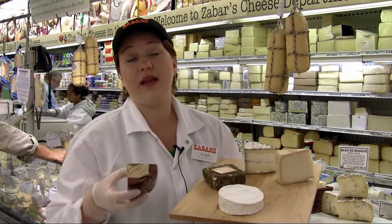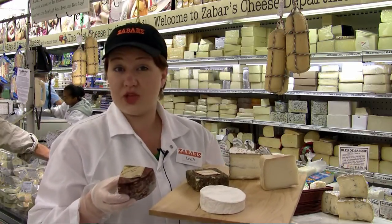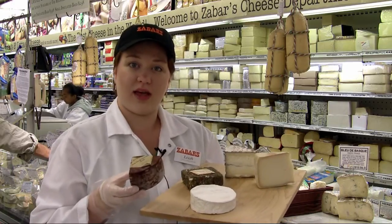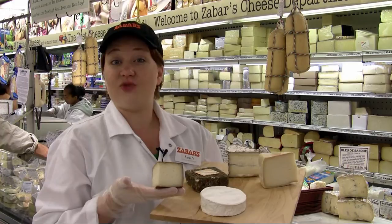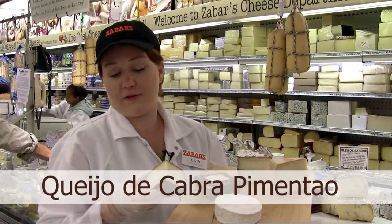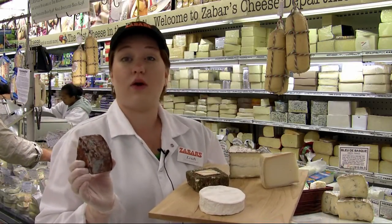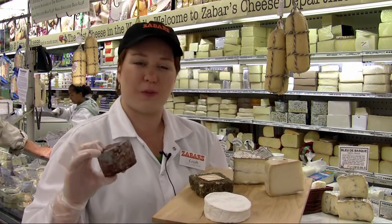The last one is Portugal. Oftentimes people think that Spain and Portugal only make sheep's milk cheeses like Manchego perhaps. But you know what? The goats do really well in that rugged climate, as well as they make great little cheeses that age beautifully. The Portuguese make this beautiful one. It's called Cabra de Pimentao. It is a firm goat cheese wrapped, as you can see, in the paprika or piment, pepper and spice. So it's got that deep red.